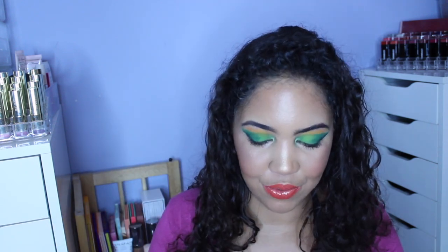Okay, no, it's got a sheen too, for sure. It's not matte, it's got a sheen, but there's lots of chunks of glitter that I can just see in the pan. And then the other one also has a little bit of a sheen too, so that's really pretty. Let me swatch these. So those are beautiful.